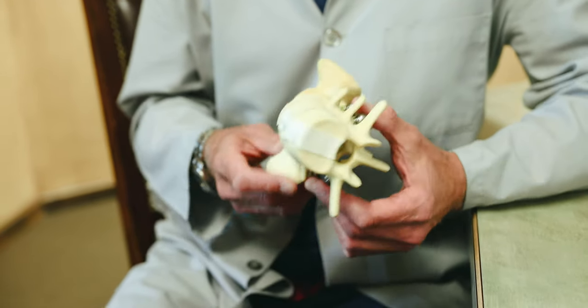The methods of surgery are constantly evolving, and we have to keep evolving with them as surgeons.